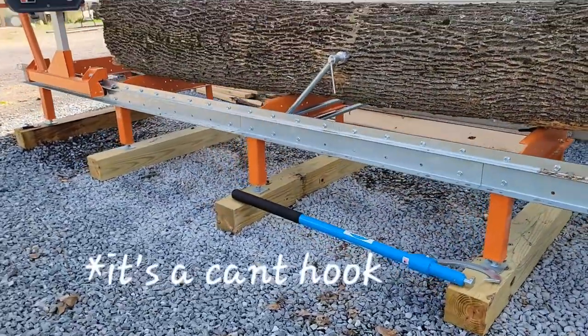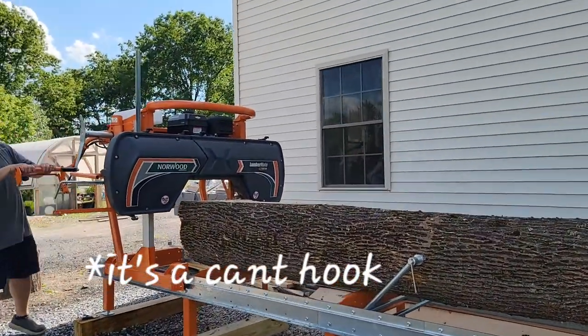I think that's a grapple. You guys can correct me. I don't have all the terms like Jace does.